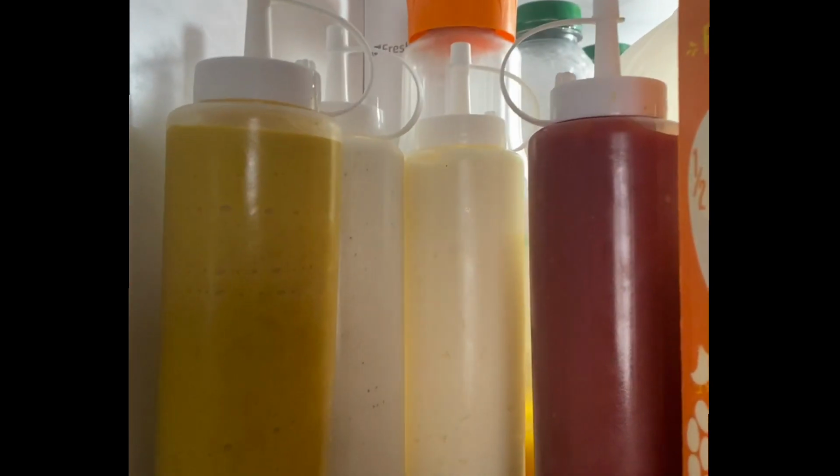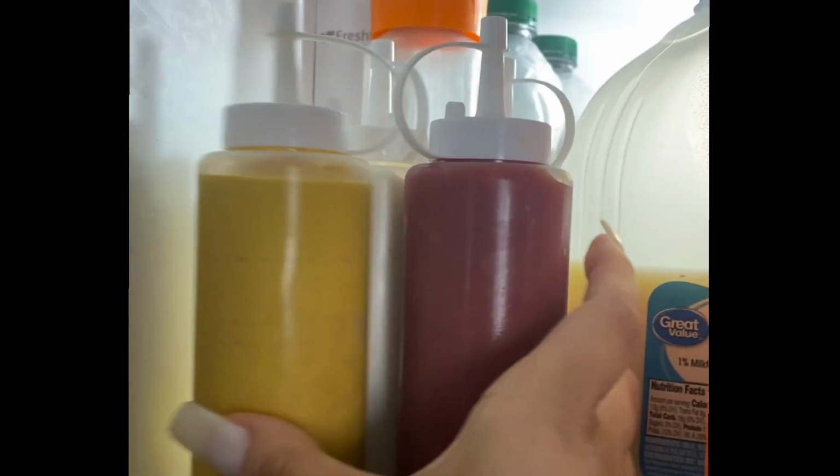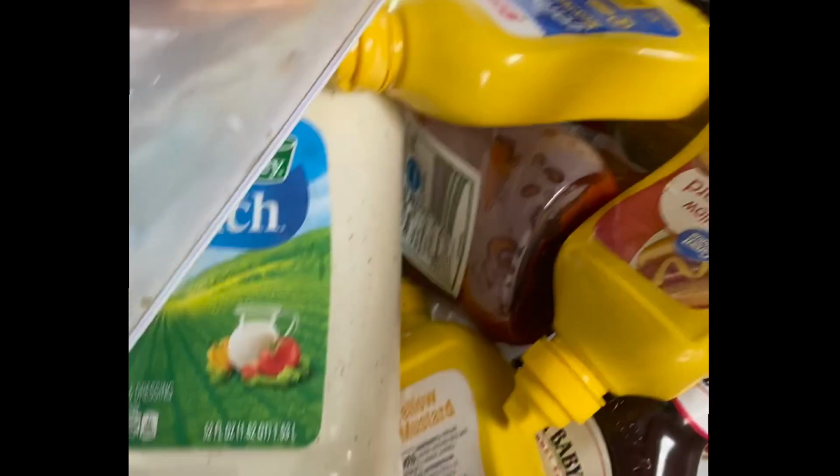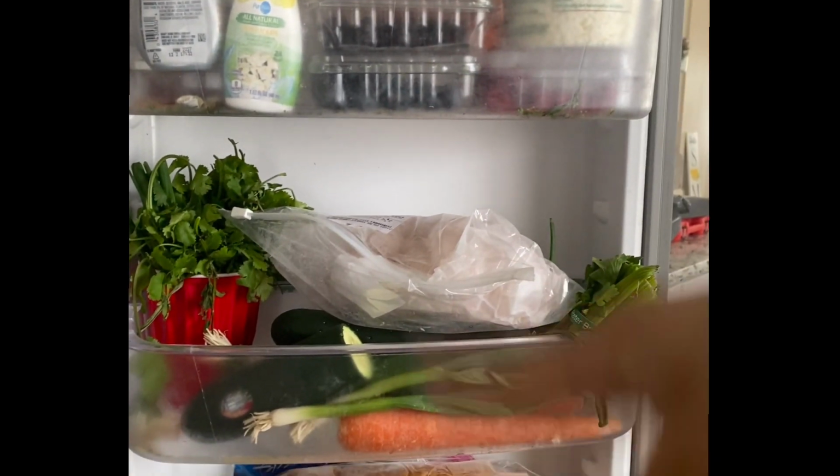Hey guys, so I thought it would be a really smart idea to go to Dollar General and get these little containers. I filled this one up with ketchup, this one with mayonnaise, with ranch, and with mustard, because these are the things that we use daily, and look how little space it takes up, right? As opposed to all of that. And I keep my fresh stuff on the door, so that I'm opening the door and I'm not getting tempted by the sauce, if you will.